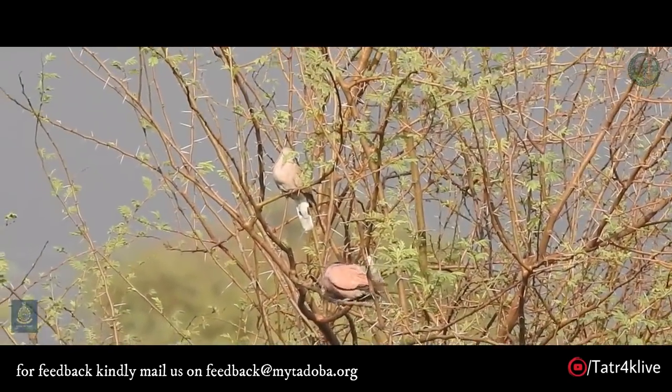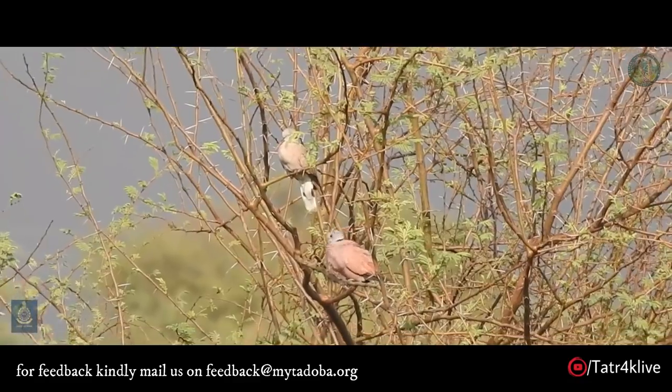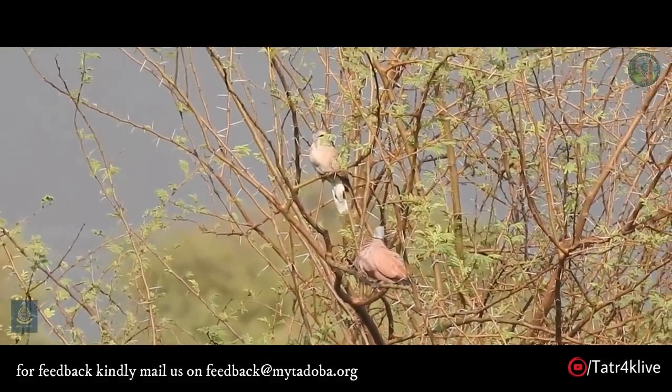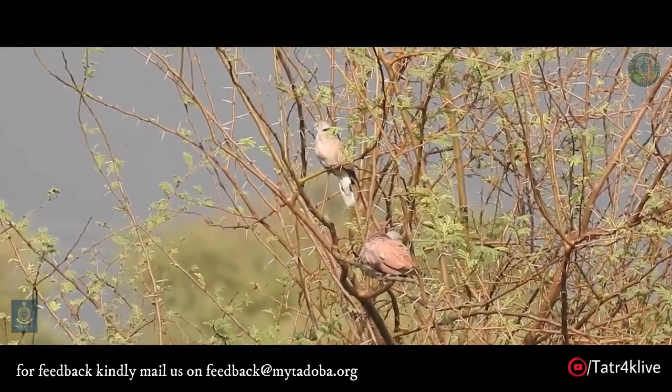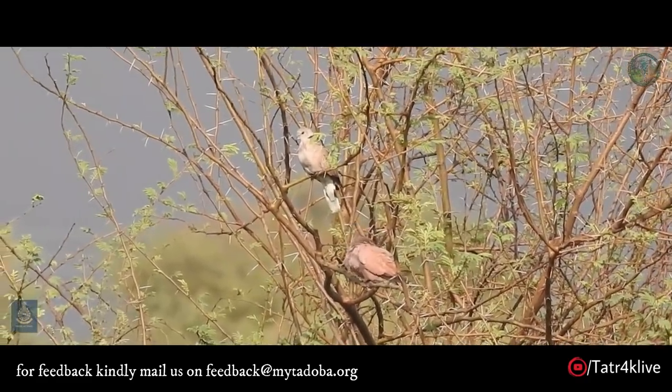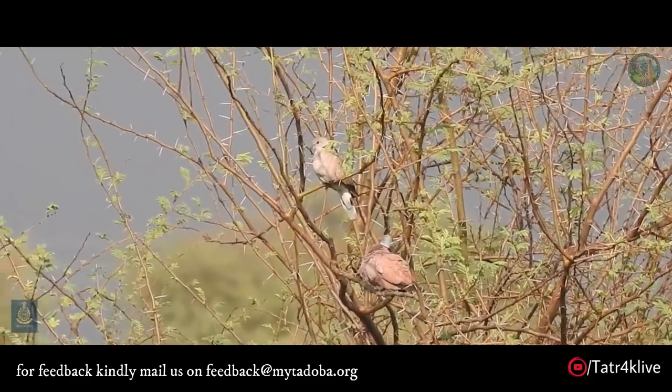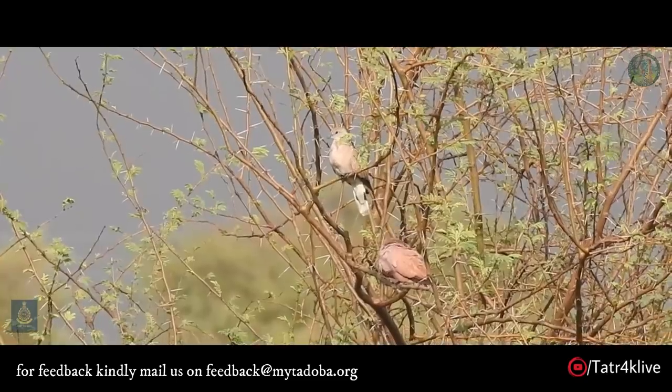This is a pair of red collared doves. The one that you see perched below is the male, which has a reddish body with a grayish head, and the one above is the female. Often it is rare to find these in Tadoba.